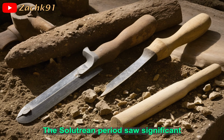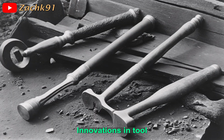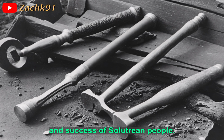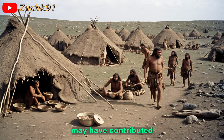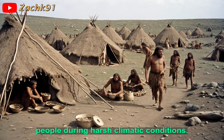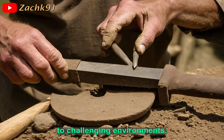The Solutrean period saw significant advancements in tool-making techniques. Innovations in tool production were key to the survival and success of Solutrean people. These advancements may have contributed to the survival of Solutrean people during harsh climatic conditions. Better tools and techniques helped them adapt to challenging environments.